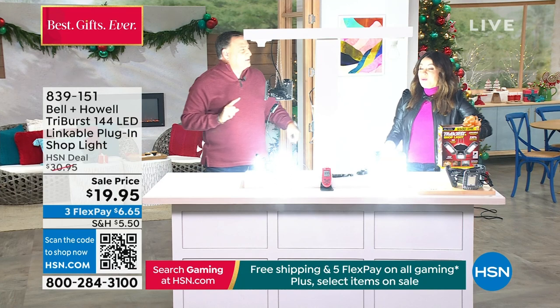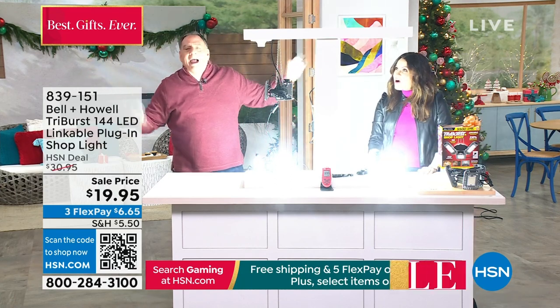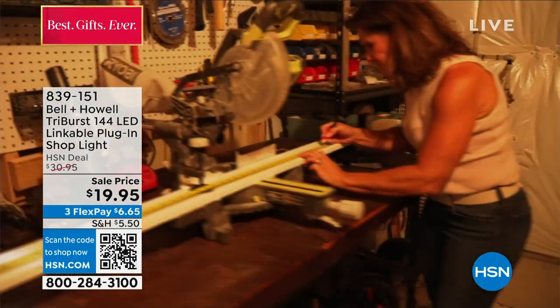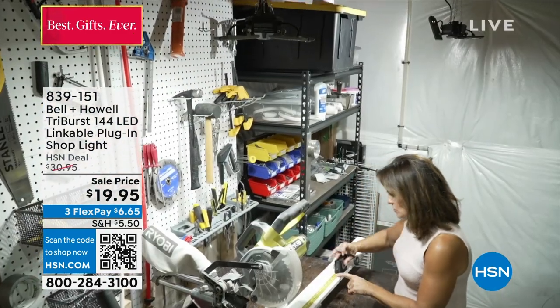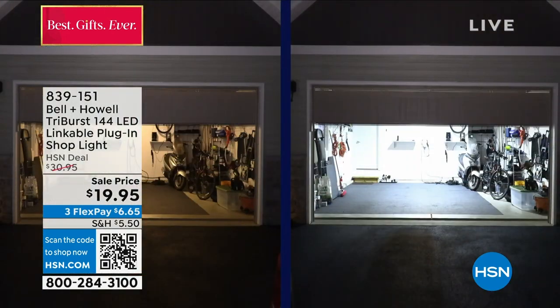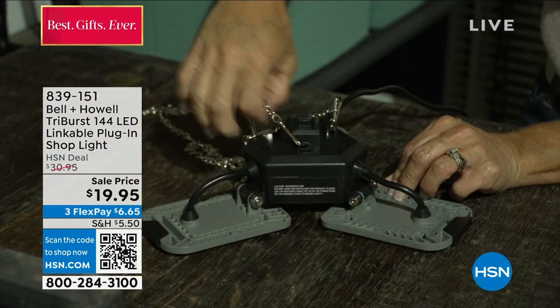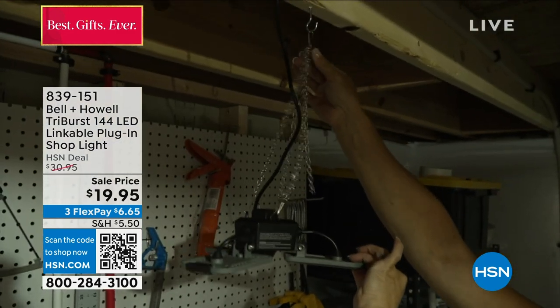So think about this for a second, Michelle. If you want to put lights in your entire basement, your entire attic, wherever, you've got a big room with lights. Flood the room. You can hang. Right now, I've got three of these. I'm not sure how many you can do total, but I've got three right here with no problem whatsoever. And the one switch is turning all of them on and all of them off. Genius.